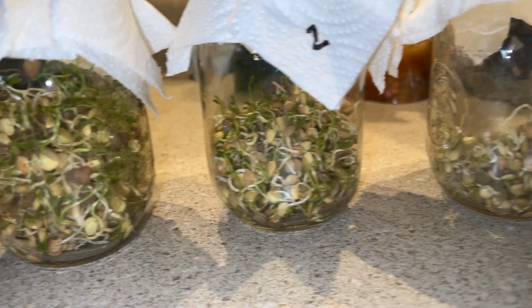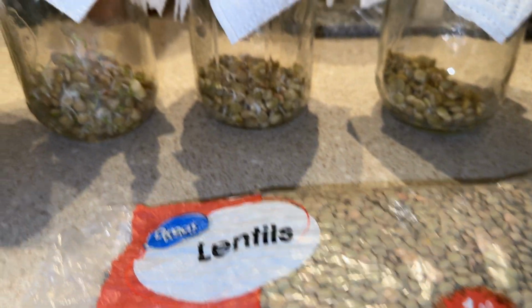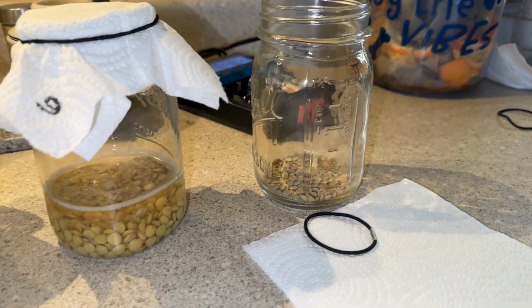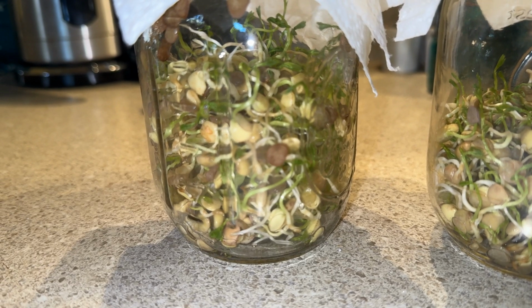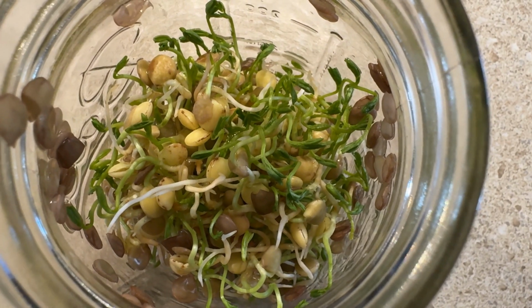Hey folks, so we just got chickens, and I have been trying to find different ways to supplement their feed, and I found this little hack online somewhere, and I want to show you what I've been doing. I have been sprouting lentils. I bought a bag of lentils at Walmart about a week ago, and this is going to be day 7 right here. That is the dry, and then I'll let you know exactly what I've been doing. This one here is going to get fed to the chickens later this afternoon for their little snack. This is the first one that I started about 7 days ago.